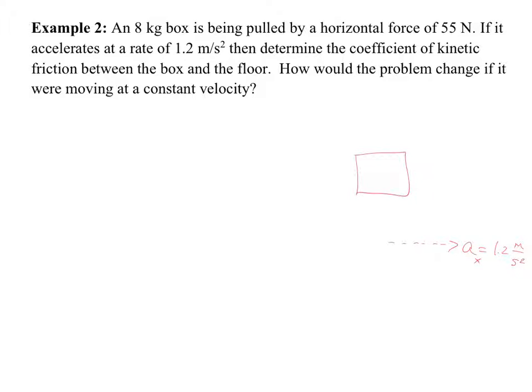Again, it can't move vertically if there's no vertical force, right? There's no external force acting vertically. It's not going to move up and down. It's only going to move left to right. But what's the other thing you notice? I thought somebody else was going to answer with another answer here. What's the other thing that you notice now? There should be something, Gabe.